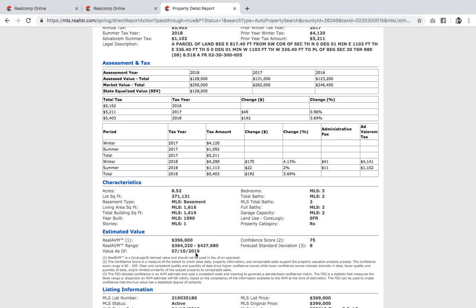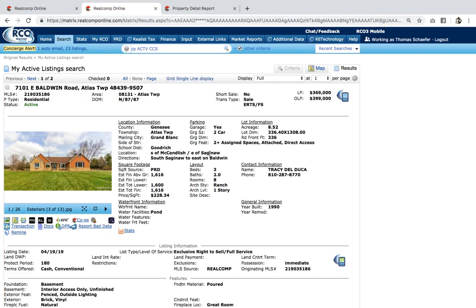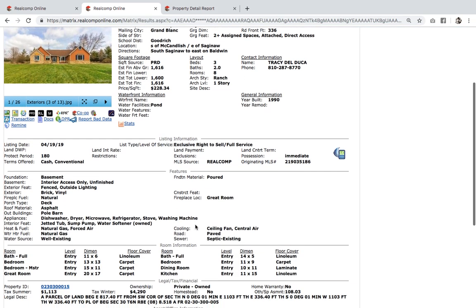My confidence score is very low. We're in a rural area. Each one's kind of a Picasso. I don't have my cookie cutter neighborhood. So I got to get a good value range based on my comps, making adjustments like an appraiser would for difference in beds and baths, acreage, and all that good stuff.